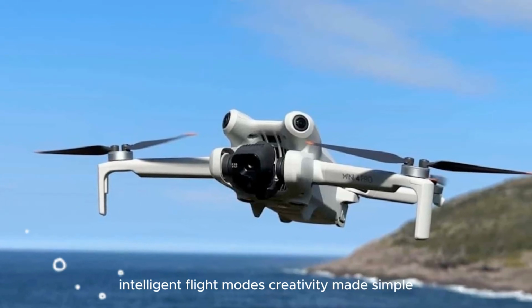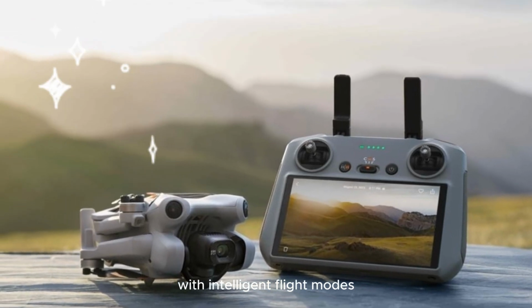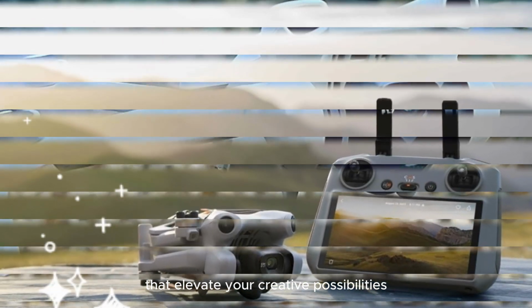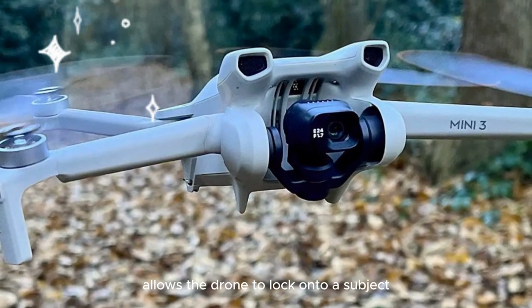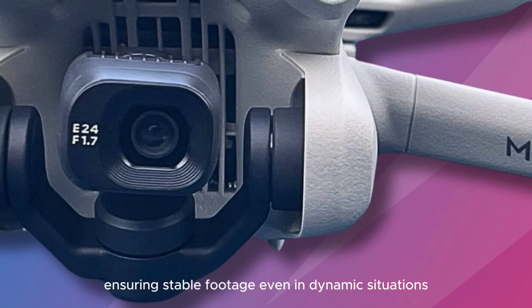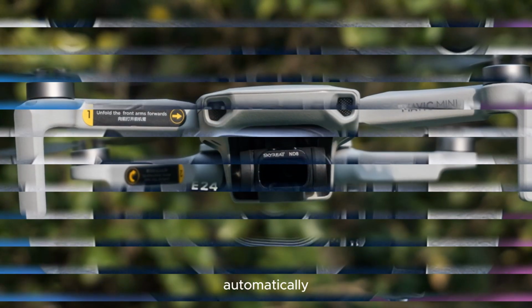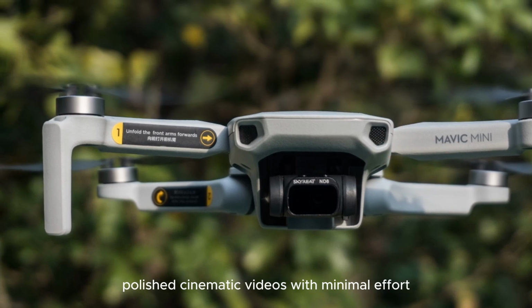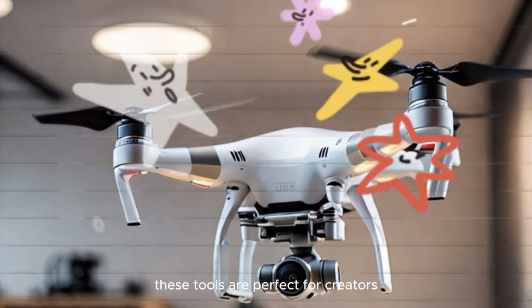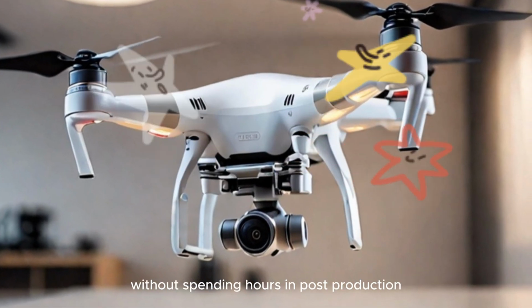Intelligent flight modes, creativity made simple. DJI has packed the Mini 5 Pro with intelligent flight modes that elevate your creative possibilities. Active Track, for example, allows the drone to lock onto a subject and follow it smoothly, ensuring stable footage even in dynamic situations. Master Shots is another standout feature, automatically stitching together a series of movements to produce polished, cinematic videos with minimal effort. These tools are perfect for creators who want professional quality content without spending hours in post-production.